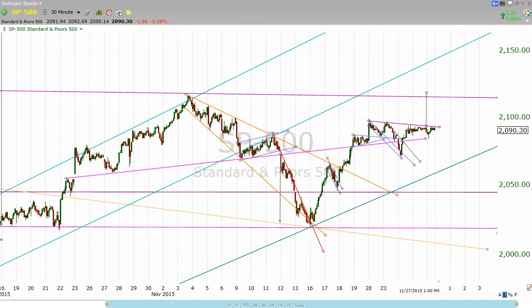Starting out here on a 30-minute chart, we are looking at roughly the past month and a half of trading. As a brief recap, we'd made a head and shoulders top right here: left shoulder, head, right shoulder, and then broke the neckline.